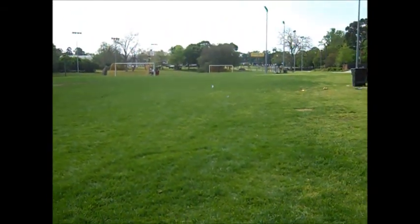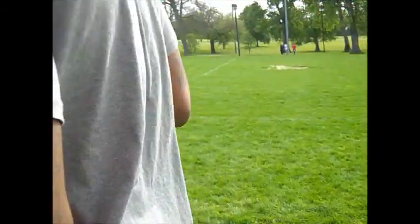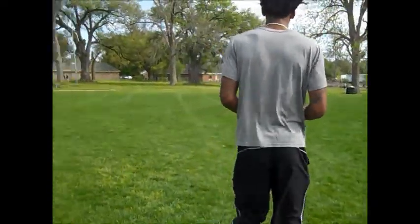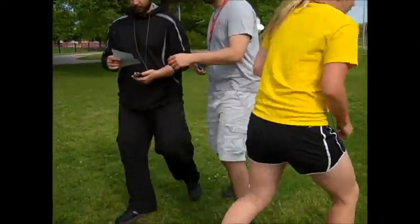Where's my car? Go put that back. The wind took it. Go put that back. Where you got it from? And this is pole A, by the way. The wind took my card. I gave it to him. It flew into my hand.